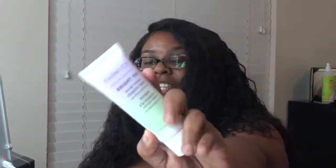Okay, so let's see what else is in here. This is a pharmacy brightening vitamin C mask. I'm sorry, I got quiet real quick. It is pharmacy brightening on massage activated vitamin C mask. That is going to be really interesting.